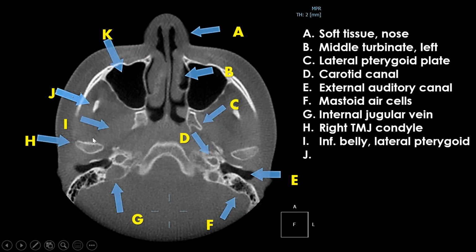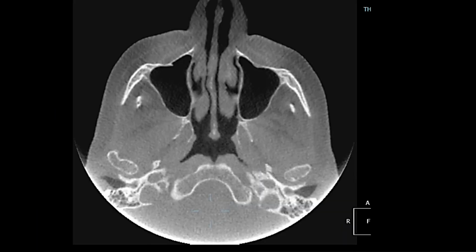And J, if this is the condyle, there's a dip as you go anteriorly, and there's another process, and that is the coronoid process. This is where the temporalis muscle insertion is, one of the prime elevators for the jaw. So there's a lot going on in there, just in that one slice. So there's our inferior belly of the lateral pterygoid outlined for you.